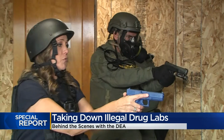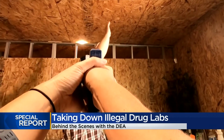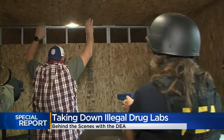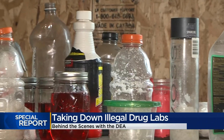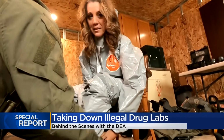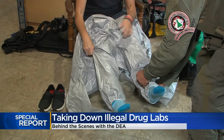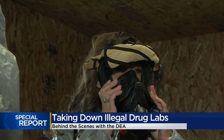Police search warrant! Hands up, don't move! Clearing the scene is just the first part of an operation like this. Take 2 steps backwards. Put your hands in the small of your back. After the arrests, it's all about bagging the evidence. To do so, fully encapsulated Level A suits are a must. Is that really noisy? Even a small amount of inhaled fentanyl can be deadly, so they take the greatest precautions.